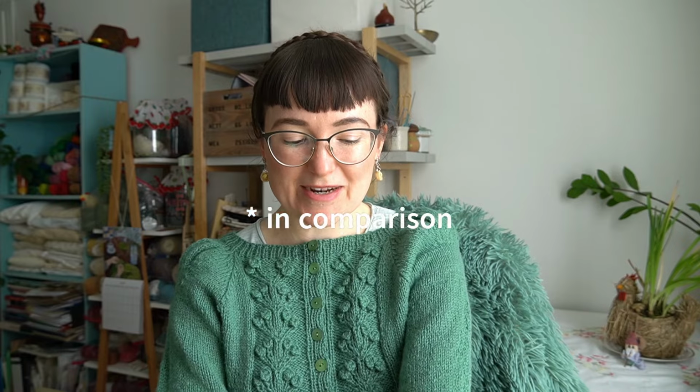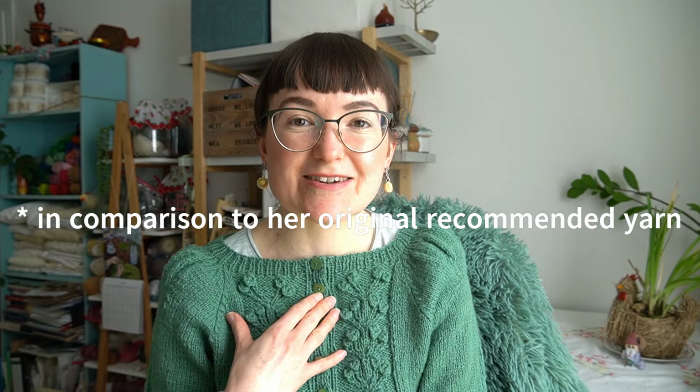But when I was watching Helena's YouTube channel, she did an episode about this a good few years ago, and she made it in Ask by Hillersvag, and she said that she recommended you go down a needle size because the wool is different, it's not superwash, it's not drapey, and it comes out bigger. So I went down a needle size because this yarn is very close to Ask. I think Ask was 115 grams.